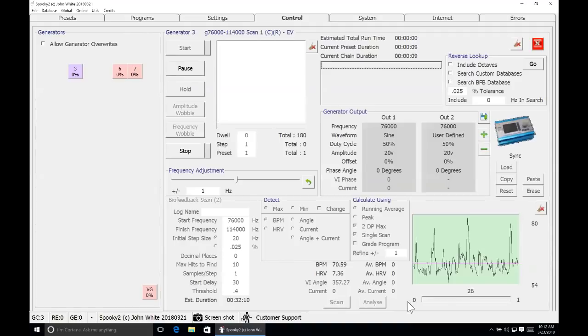Now, initially, there's a countdown. This is allowing your body to settle down. Remember that Spooky Pulse relies on your heart rate. Your heart rate can fluctuate very easily. And so this gives you time to settle down, just relax. You can sit or lie down, whichever is most comfortable. The start delay sets this delay. So after 30 samples, the biofeedback starts. And now you can see the biofeedback has commenced.